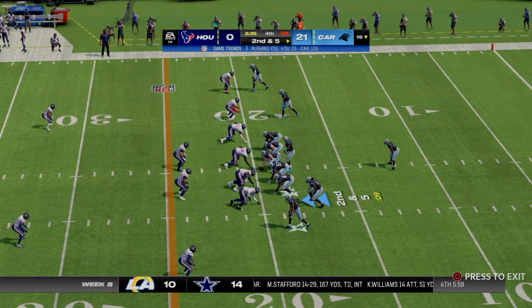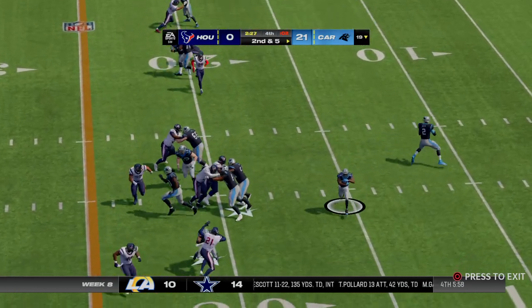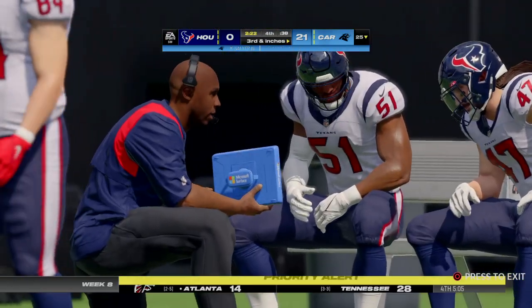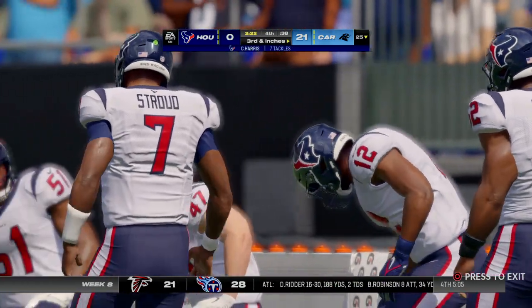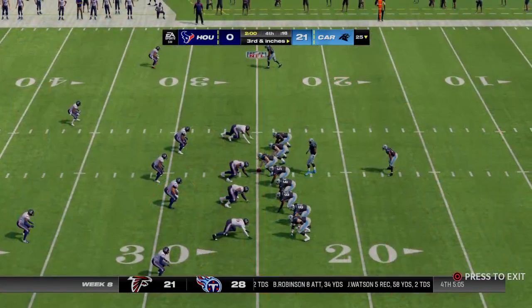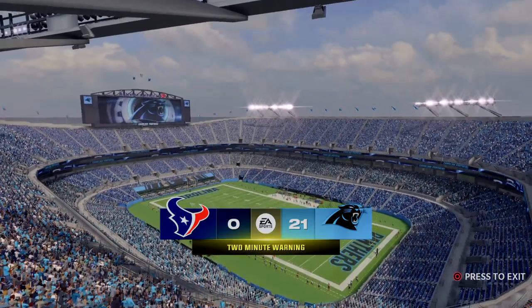Here's a 2nd and 5. It's a gain of 5. Brings up 2nd and 5. Sticking with Walker on 2nd down. And he's stopped right at the 25 after a gain of 5. Well, partner, if the defense isn't going to adjust and they keep giving them those 5, 6, 7-yard runs over and over, they're likely to run it the whole way to the end zone. They'll be more than happy to take the yardage available and save some of their other plays in the playbook for another time.